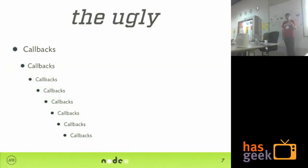There's also things like promises that you can use. If you guys have ever dealt with promises in jQuery, that was something that was introduced fairly recently. Those work in Node as well, and it's a very cool design pattern. So effectively, I don't buy that argument.